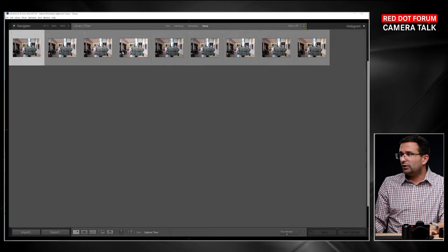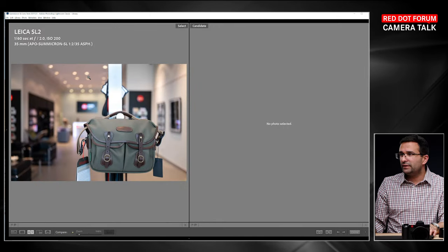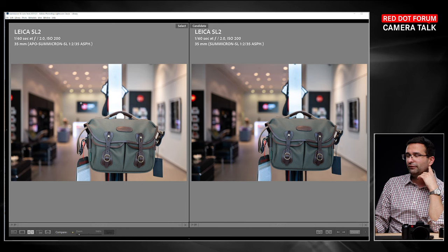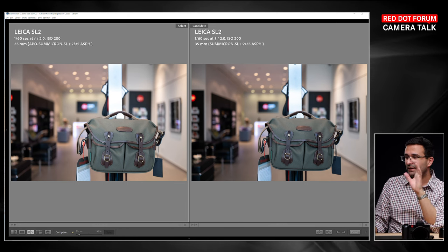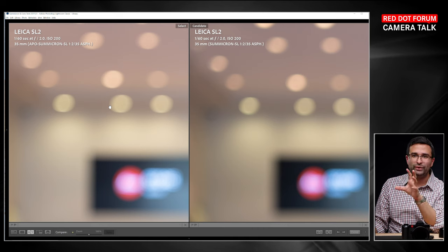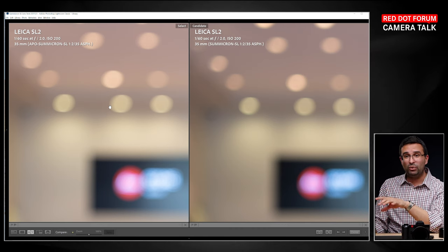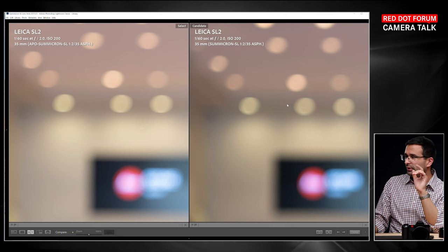So if we look at, here we go. I want to look at the 35 APO versus the SL non-APO 35. On the left, we have the 35 APO SL. On the right, we have the 35 non-APO SL. And the first thing that I noticed when I was looking at these tests was just how round and smooth and consistent the areas of bokeh are on the non-APO, more so than any of the other lenses that I tested. That's really noticeable here.